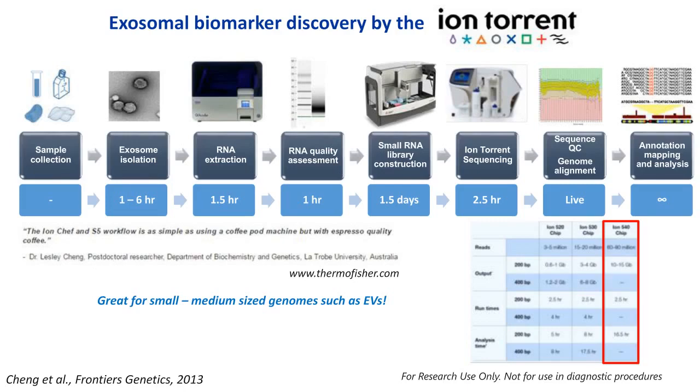Or you can extract RNA after this, followed by an RNA quality assessment, and then construction of the small RNA libraries, followed by Ion Torrent sequencing, which takes about 2.5 hours for a run. This is followed then by QC using various QC programs for your NGS analysis, and then followed by bioinformatics analysis. So the Ion Torrent S5 chip that I mostly use is the 540 chip, where you're able to obtain 60 to 80 million reads.